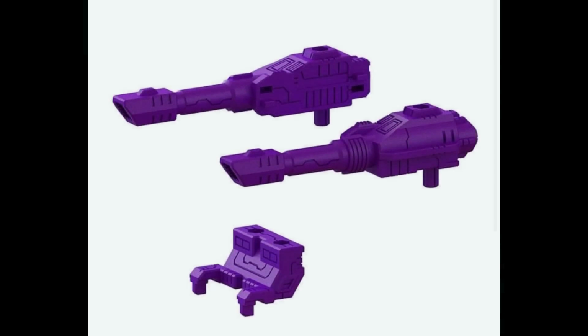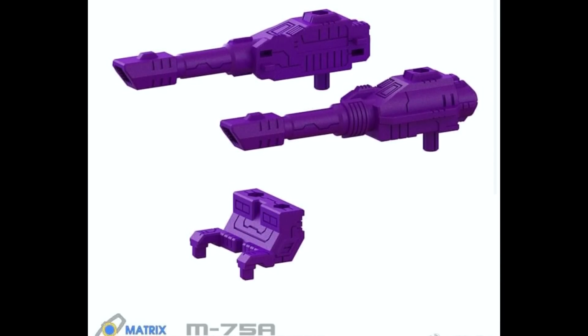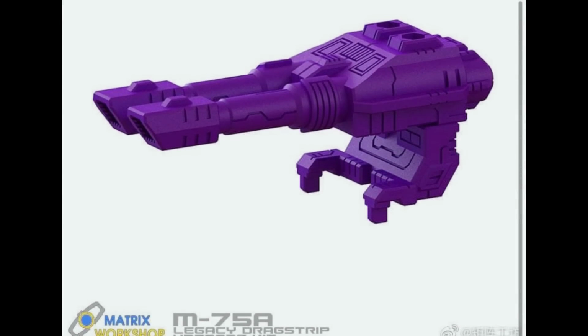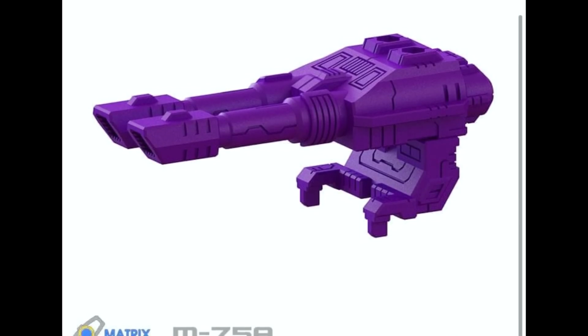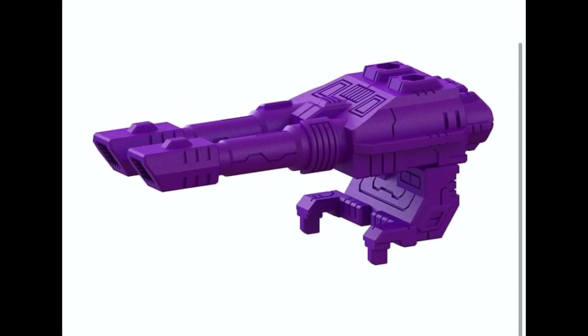Staying with Legacy Dragstrip, Matrix Workshop, I've got a couple of little purple guns for you to upgrade this figure as well. Again, other people giving you the things that you thought that Hasbro would have given you with this figure, they didn't, so here it is.